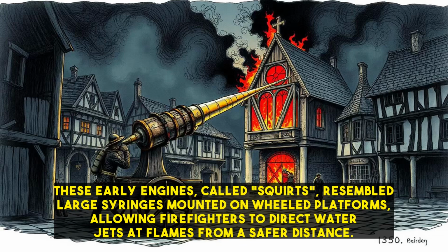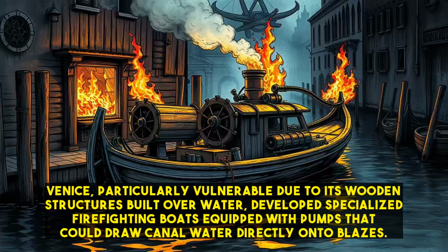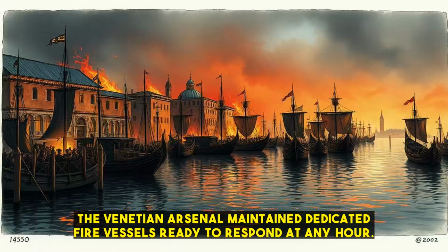from a safer distance. Venice, particularly vulnerable due to its wooden structures built over water, developed specialized firefighting boats equipped with pumps that could draw canal water directly onto blazes. The Venetian arsenal maintained dedicated fire vessels ready to respond at any hour.